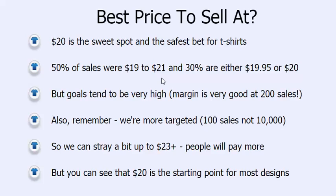Also remember that we're not looking to sell 10,000 units. We want to sell maybe 50, maybe 100, maybe a couple of hundred t-shirts. So we're selling to a much more targeted, more refined audience, and these guys will pay more. They might pay up to $23, even $24, possibly even $25, because we're not selling something mass market. We're selling something very targeted that only maybe 100, 200, 300 people will want, but those people will definitely want. So it's a little less price elastic than some of these mass market campaigns.